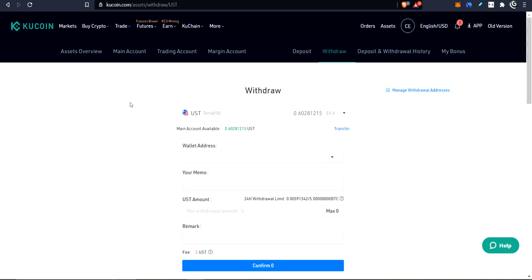Now this is kind of a long process, so I'm not going to go through all the steps here. It's kind of a nightmare if you've never used it before. Even though it's a centralized exchange where you don't need to KYC, you need to verify your email and set up some sort of two-factor authentication. It's just kind of a nightmare.